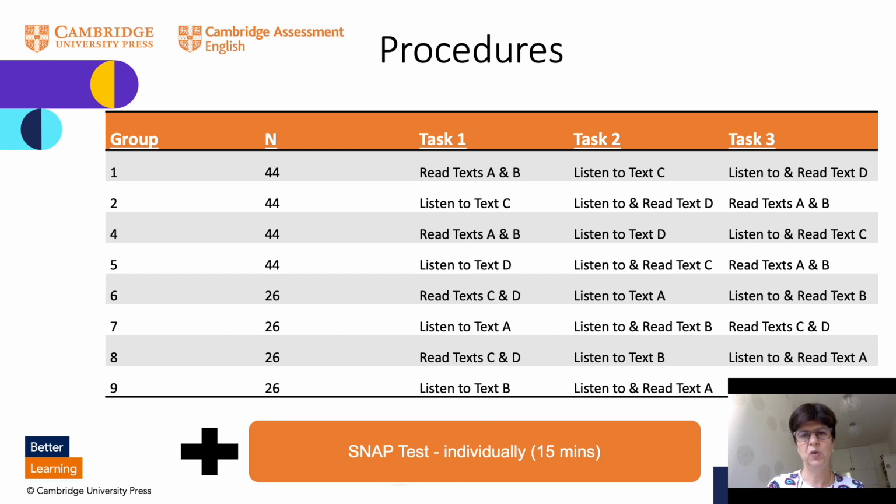Students were divided into 9 groups. In research, it's really important to make sure that you present things in different orders, so that, for example, if we had always the reading and listening text as task 3, then maybe the effects we would find would be due to the fact that the students are tired. So it's important to use what we call a counterbalanced design in research, and to use different combinations of order in which you present the input, the research stimuli to your participants.